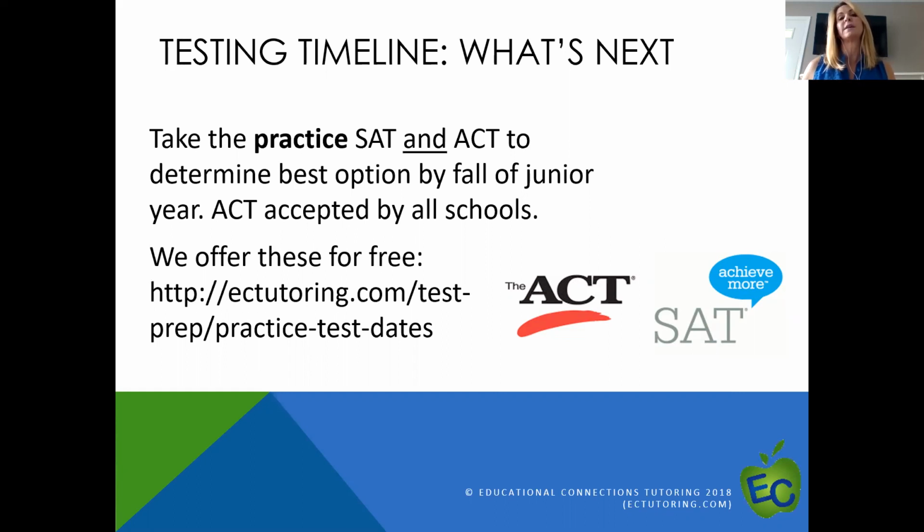So we usually say to kids, you know what, go out and take a practice SAT and a practice ACT. And let's use our concordance table to figure out which test you naturally score better on. Because what we find is kids generally have a preference. Some score better on the SAT, some score better on the ACT, and for some there is really no difference. And for those kids, it's really a gut feeling. Which one did they most feel comfortable with?